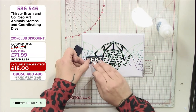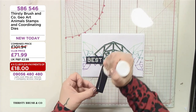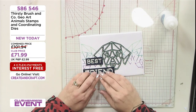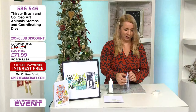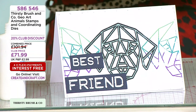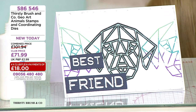So I've popped him in the middle, and you've got the two either side. And you'll see in a minute, this is based on one of my design team's cards. I don't want to cover too much of his face. I probably should have done it a little bit bigger. So that's the doggy, with stamp, die and stamp on its own. And where did I put the one? I'm not going to be able to find it now, am I? I'll find it for you in a little while. Oh, here it is.